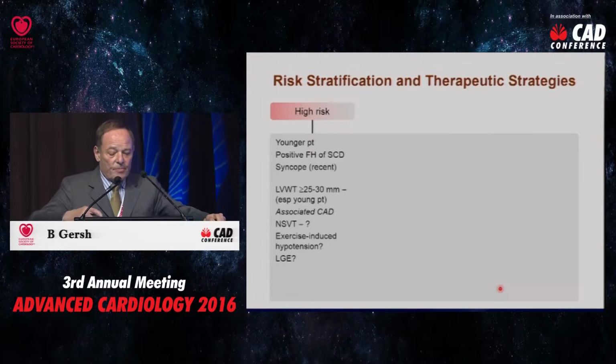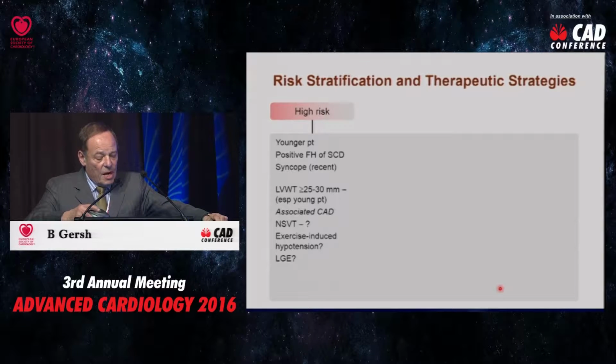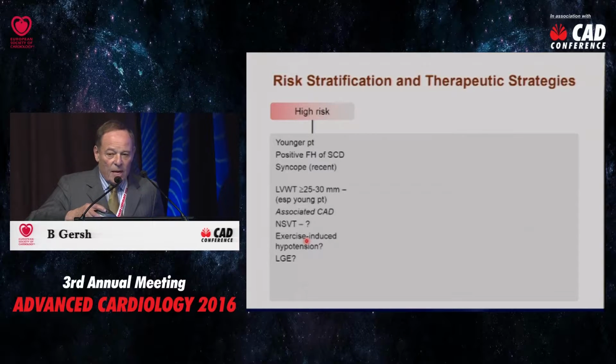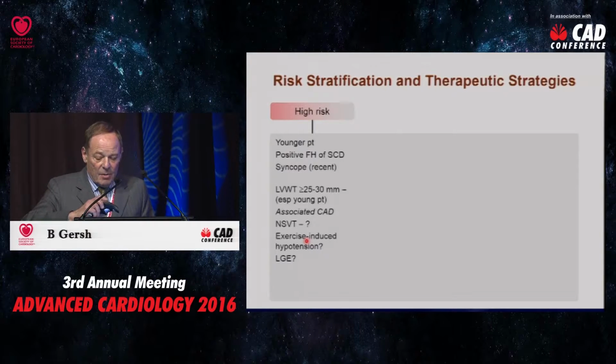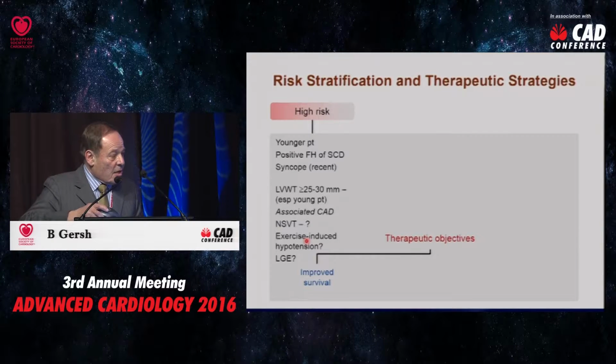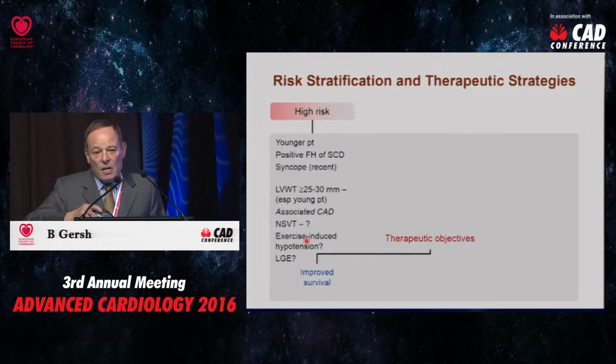So my approach is this: risk stratification and therapeutic strategies. High-risk patients are those who are young, those with a positive family history of sudden death, recent syncope, wall thickness greater than 30. In a study done at the Mayo Clinic, if people have HOCM and associated coronary disease, they're at very high risk. Non-sustained VT, we're not sure about that. We think it's a risk factor. Exercise-induced hypotension, I've never seen it after septal myectomy, and late gadolinium enhancement still has to be evaluated further. But in those patients at high risk, the only therapeutic objective is to prevent sudden death and improve survival. And the only way you can do that is with an ICD.